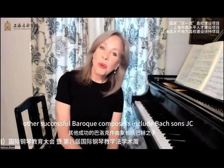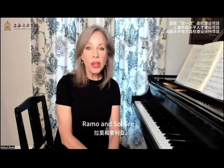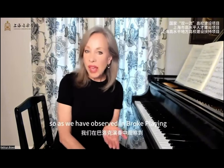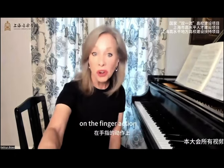Other successful Baroque composers include Bach's sons J.C. Bach and C.P.E. Bach, George Frideric Handel, Rameau, and Soler. So as we have observed in Baroque playing, sound production is focused on the finger action.